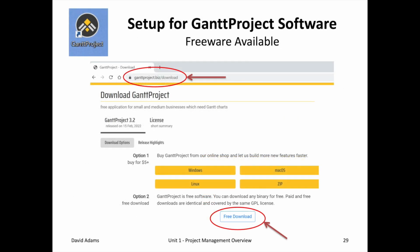This slide shows a screenshot of where you can download GanttProject. GanttProject.biz/download and follow the instructions for option 2.